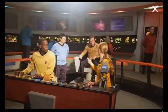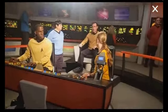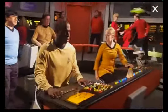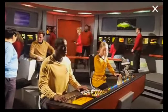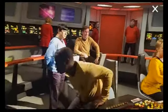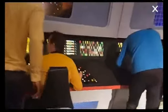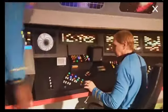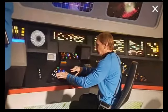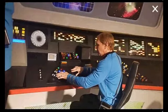So we'll let you take it in for a second. And hopefully you guys can hear the background sounds on the bridge. And let's just walk around a little bit. So here, in fact, is an auxiliary station. And so we've got members there. This is the science section. This is where you would have found Spock. And we have as close to Spock as we could possibly get.